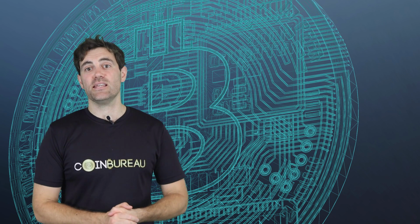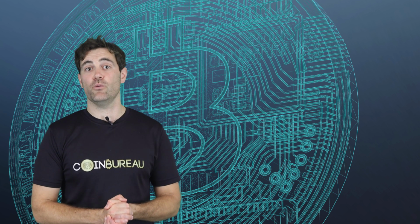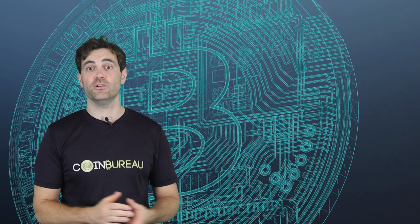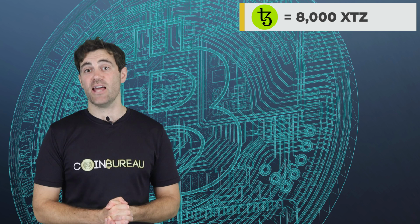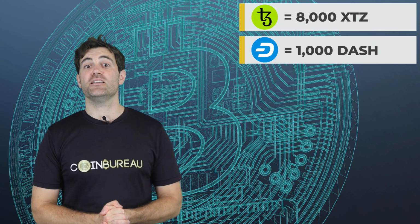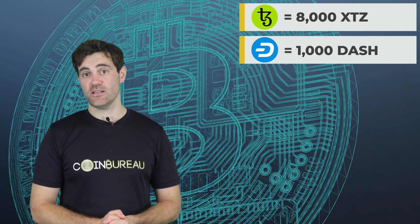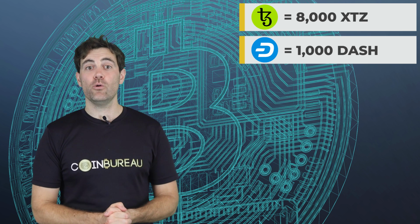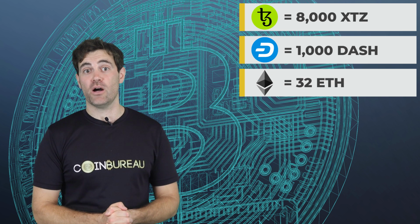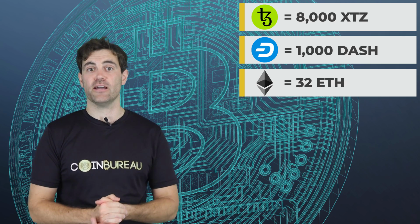Now, while that may seem like a fair chunk of change, it is less on a dollar basis than some other well-known blockchains. For example, Tezos requires 8,000 XTZ to run a Baker node, about $18,000, and Dash needs 1,000 coins, which is $66,000 at latest prices. Of course, it will be more than the 32 ETH that will be required to run a validator node when Ethereum 2.0 launches, so just consider that.